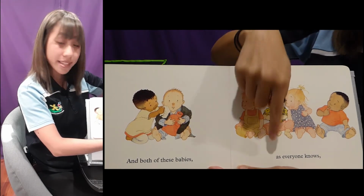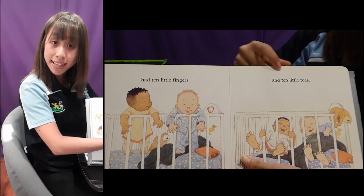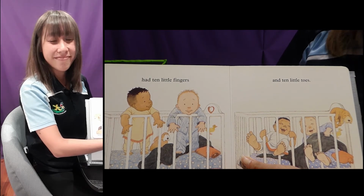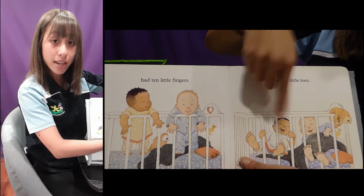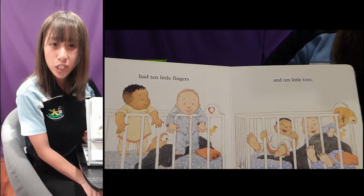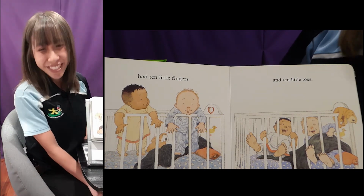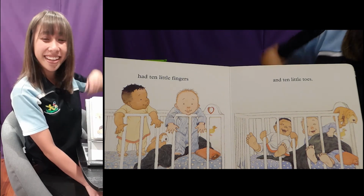And both of these babies, as everyone knows, had 10 little fingers and 10 little toes. Great reading. How many babies can you see? Great job. There are 4 babies. 1, 2, 3, 4 babies. And I can see an animal. Do you know what animal that is? Do you remember our signs? This is for dog. There are 2 dogs on the page. Good signing. Turn the page.